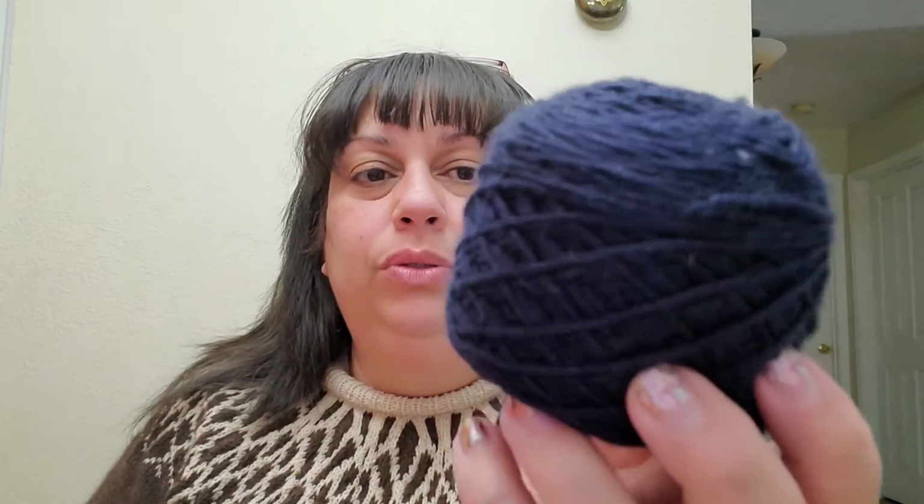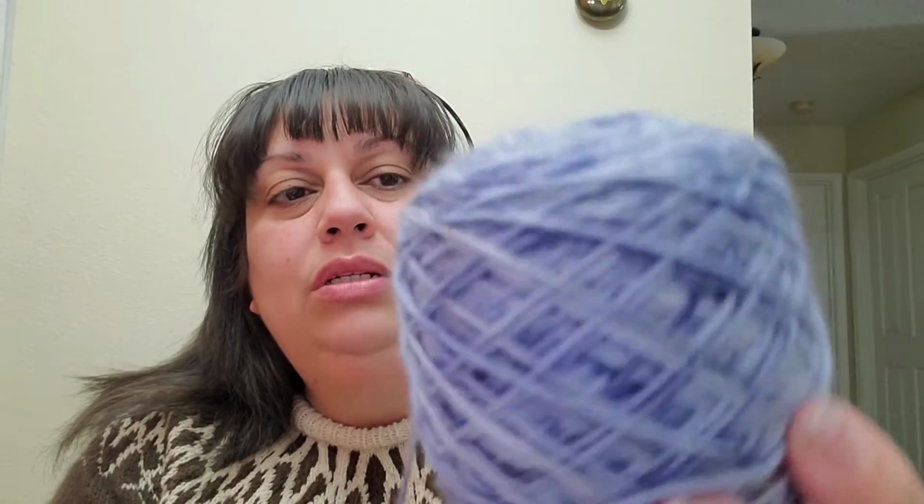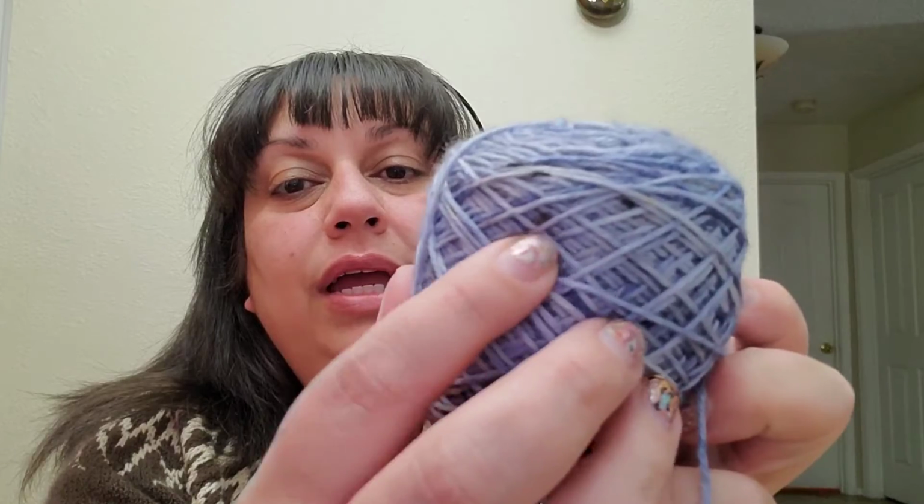This was some other Stroll yarn. This was the navy blue in the fingering Stroll. My goodness, there is lint everywhere. My new cat, new-ish, it's been almost a year, she sheds like crazy, like white hair everywhere. So anyway, this is Stroll fingering navy blue. And this one is a really pretty tonal blue, with little tiny specks of black and dark gray.